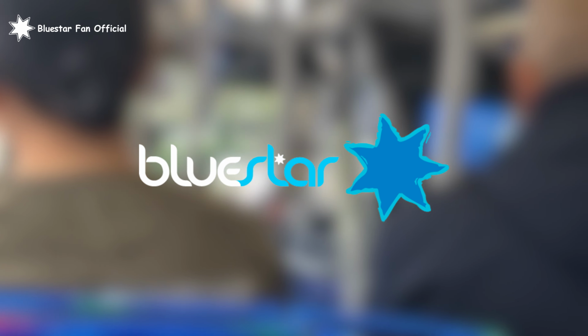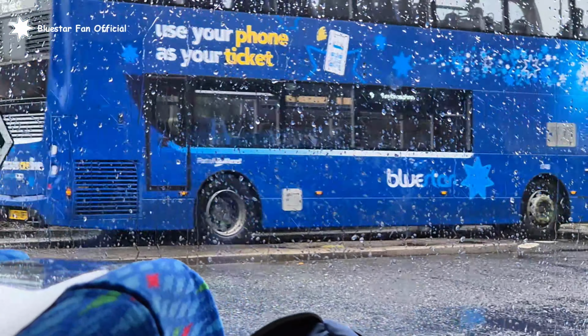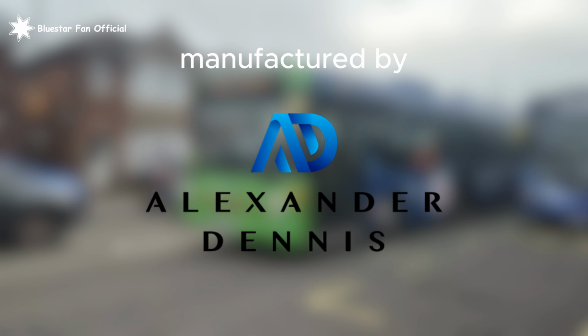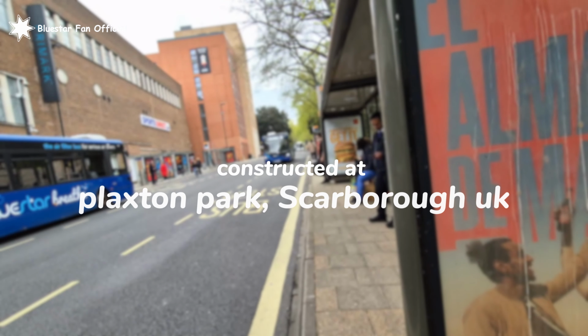Southampton bus operator Bluestar is owned and managed by the Go-Ahead company Go South Coast. As part of their operations on the South Coast, the bus operator ordered 44 Enviro 400 MMCs. Alexander Dennis were responsible for the manufacturing and construction of the fleet, with them being constructed between 2023 and 2024 in Scarborough.